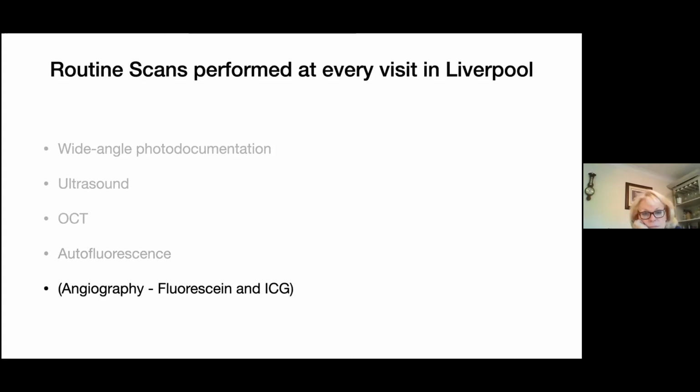I'm not going to talk about angiography. That has really a minor part in our workup. It's sort of an old school method that's a lot more invasive. We do use it occasionally for indications of differential diagnosis where we're not quite sure, and sometimes in the follow-up if you have radiation-induced complications, but it's not a standard scan or examination anymore.